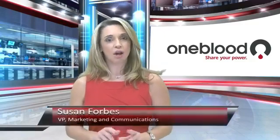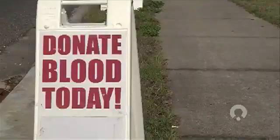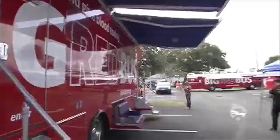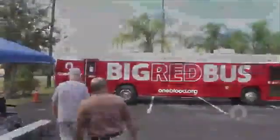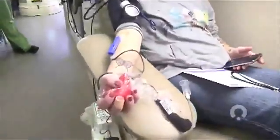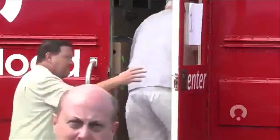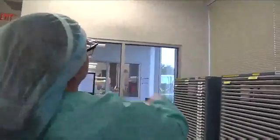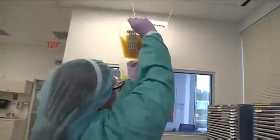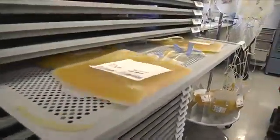Now, when you think about OneBlood, chances are our famous big red buses come to mind, as well as our many donor centers. Those are two sides of our operations that most people are familiar with because those are the places where people go to donate blood. But there is a lot more to OneBlood that you don't see. For example, there are hundreds of people who work behind the scenes in our many different laboratories. Among them are medical technologists. These team members perform very intricate work for patients with very specific blood transfusion needs.